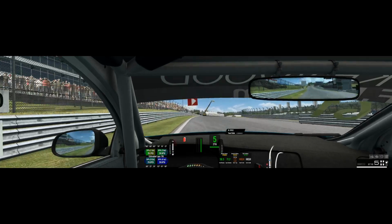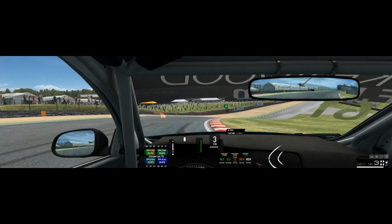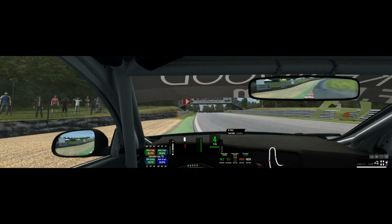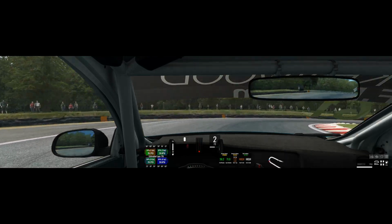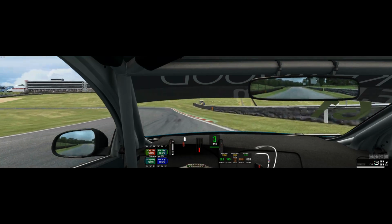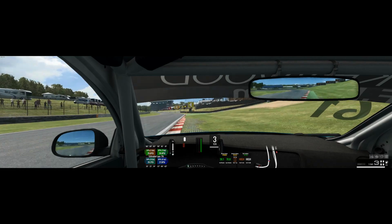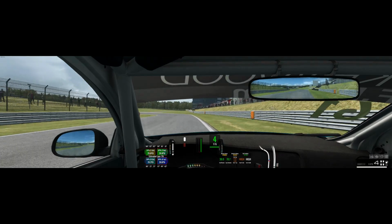Your last lap time was at 48.46. You're currently 0.11 off your best. Sector 1 is quick, Sector 2 time is quick, Sector 3 is a tenth off your best. Sector 1 time's okay. Right tyres are cold.